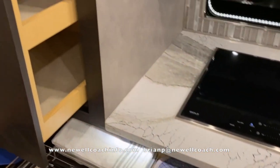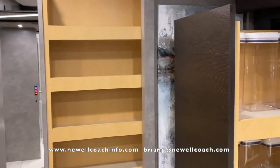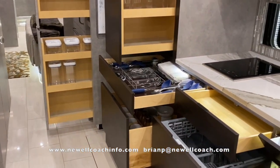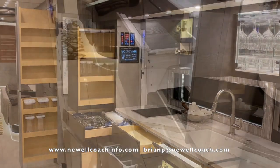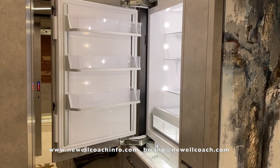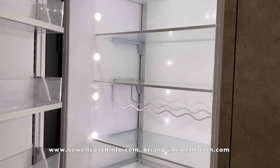And then really nice pantry space here. And then two more really nice pantries here. This huge bottom drawer on the refrigerator can be selected to be a freezer or a refrigerator. If you have one of the outside bay freezers, which our coaches are wired for, a lot of our customers do that, then you can select that bottom drawer to be a refrigerator, which gives you a lot more refrigerator space.